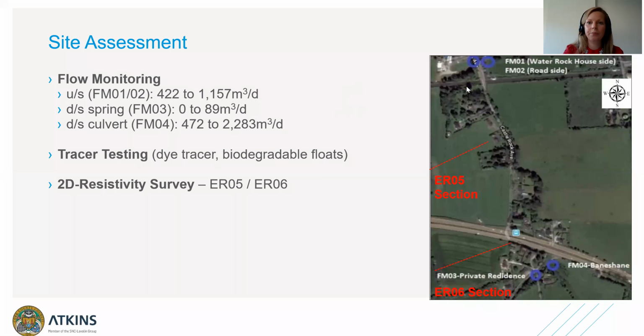In terms of flow monitoring, we had three primary locations: upstream monitoring locations prior to Water-Rock stream going to ground at the Cave and Swallow Hole, and then downstream flows measured at the Banshane Spring and also further downstream at Banshane Stream. The flow rates from the upstream monitoring location ranged from approximately 400 to 1,200 cubic meters per day. At the downstream monitoring location at the spring, we had flows of 0 to approximately 90 cubic meters a day. Further downstream at Banshane stream, we had flows of between approximately 500 and 2,300 cubic meters a day.